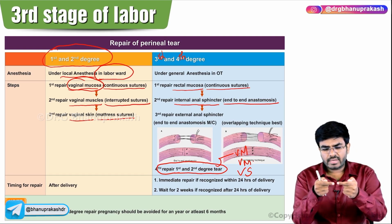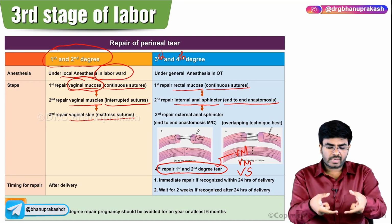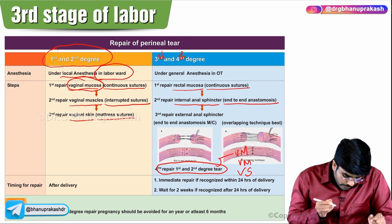This is one end of the internal anal sphincter, and this is the other end of the internal anal sphincter. There is a tear in between them. You are going to repair by end-to-end anastomosis. For example, if this is the entire sphincter, there is a tear in this area. End-to-end anastomosis. Please concentrate here.